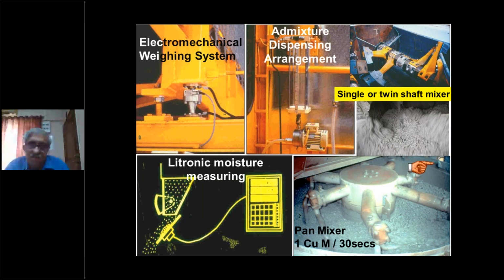So the total speed of the batching plant is 1 cubic meter per minute. This pan type mixer was changed, and we now have mainly single and twin shaft mixers, which, I am told, cost less maintenance as compared to the pan mixer. Now, there were arrangements that the blades could be changed both in pan mixer and single and twin shaft mixers, and which can be done very fast. So routine checking of the blades was necessary, but generally they gave a very adequate performance.